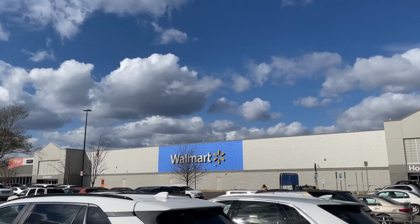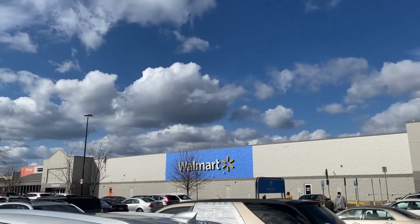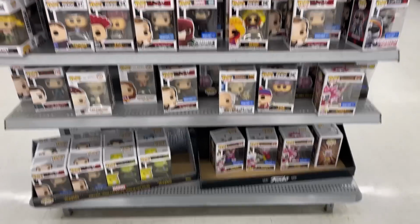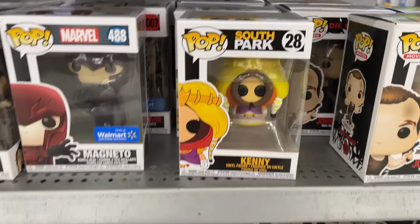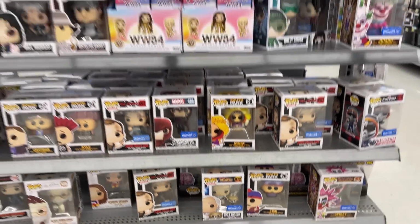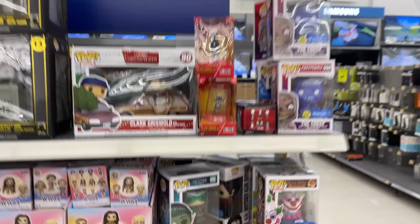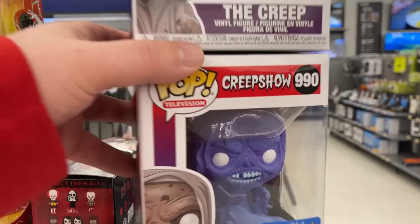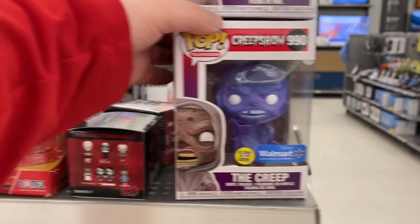It is Walmart. We're gonna go see if we can find something inside. Maybe some Legends, maybe some Star Wars, who knows? Let's go find out. All right, we got us a Funko Pop end cap. How about some Kenny, some Doc Brown, these killer clowns that just keep showing up at Walmart. And there's your creep, but check out this guy. It's Sorcerer Mickey. That's a cool pop.